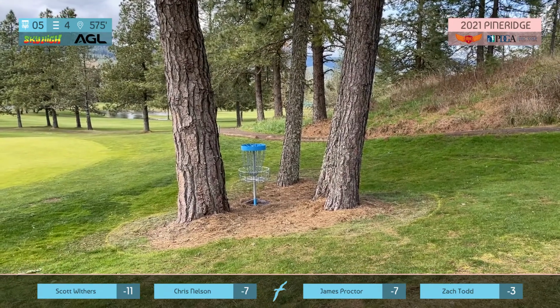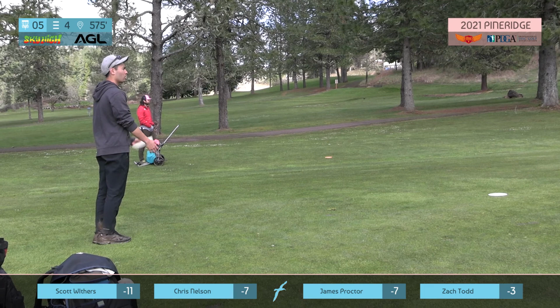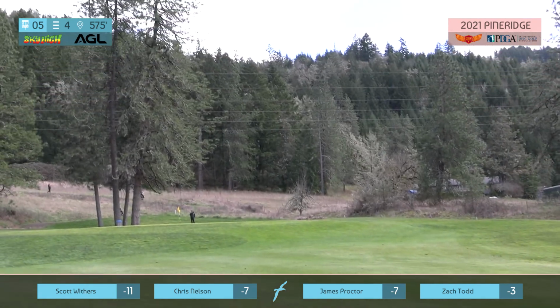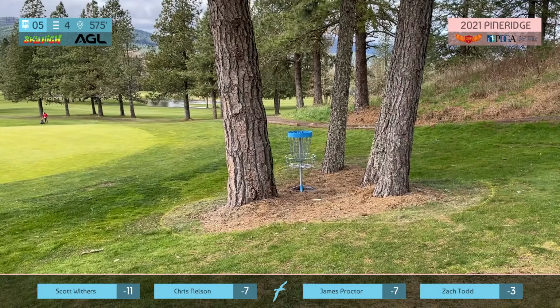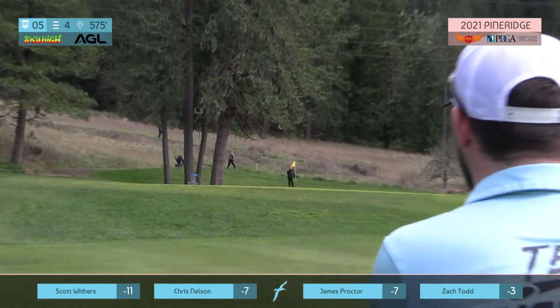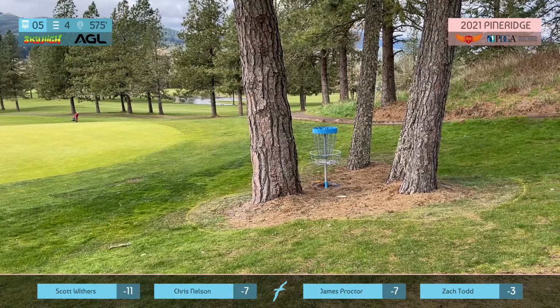Oh! Great approach shot there by Zach Todd. Should have an easy putt. Nice throw. Big hyzer. Get in there. Oh! So close. That would have been a crazy eagle. Great throw from James. Ooh, gonna sit right underneath the basket.